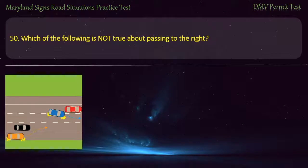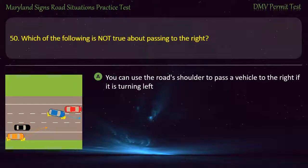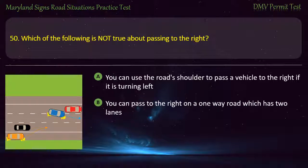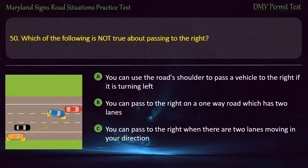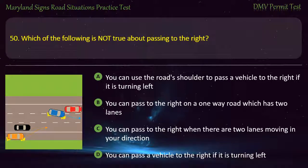Question 50. Which of the following is not true about passing to the right? You can use the road's shoulder to pass a vehicle to the right if it is turning left. You can pass to the right on a one-way road which has two lanes. You can pass to the right when there are two lanes moving in your direction. You can pass a vehicle to the right if it is turning left. Answer. You can use the road's shoulder to pass a vehicle to the right if it is turning left.